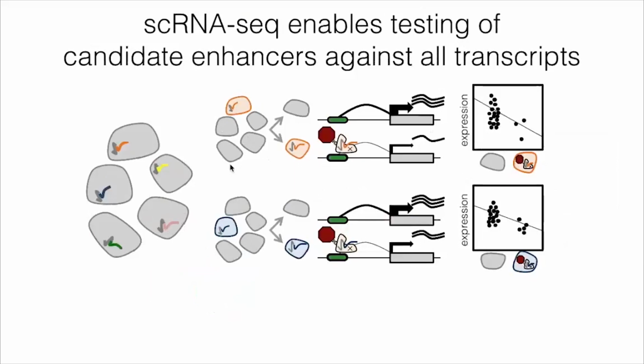So one way to do this, of course, would be to create monoclonal lines and perform bulk RNA-seq on those populations, just like in actual human eQTL studies. But fortunately, single-cell RNA-seq has come along that enables us to deliver perturbations per cell, and then each cell can be a data point because you can capture nearly the whole transcriptome for every cell.